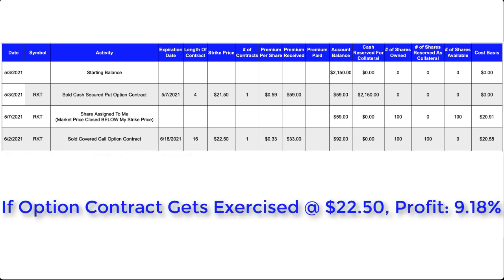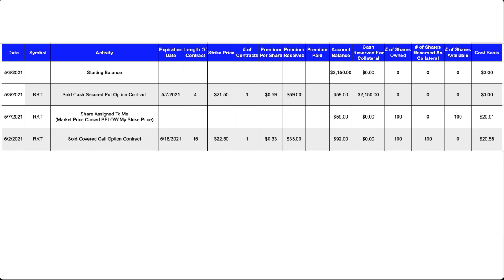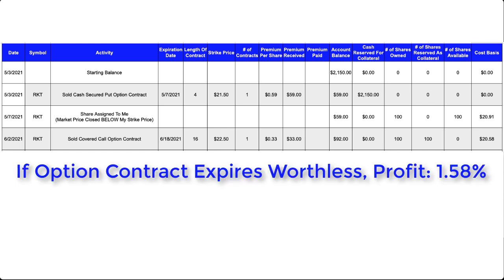But if the market price closes above my strike price on the expiration date, that means my option contract will get exercised. I'll receive $22.50 per share, which means I'll make a max profit of 9.18% off of this deal. But if this option contract expires worthless, let's say the market price closes below my strike price on the expiration date, that's okay too, because I'll still walk away with a profit of 1.58%.